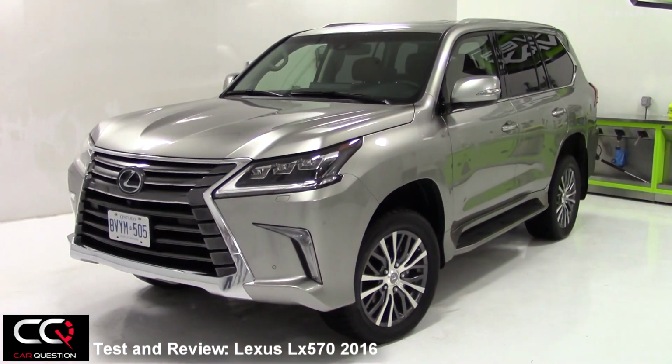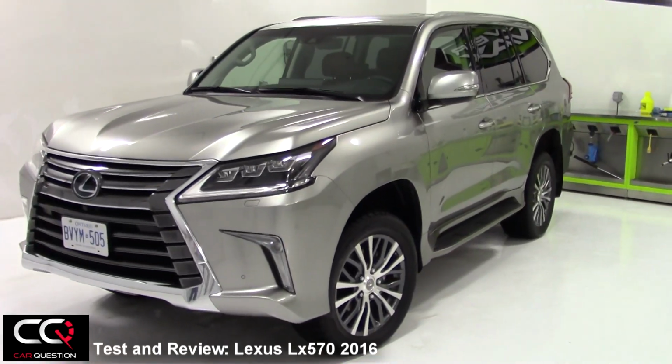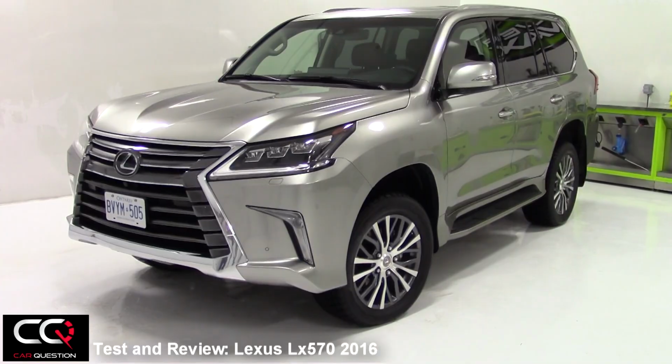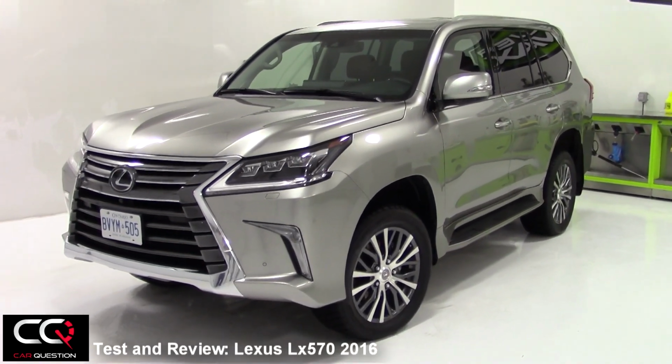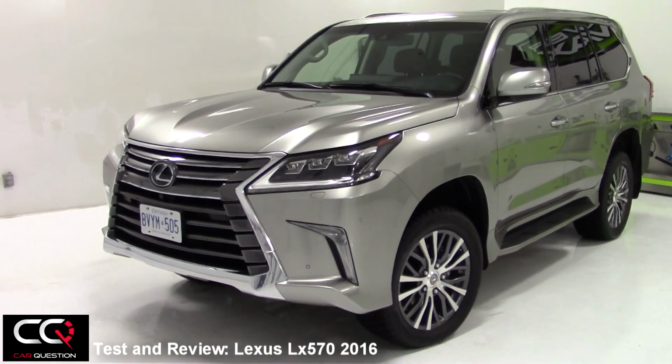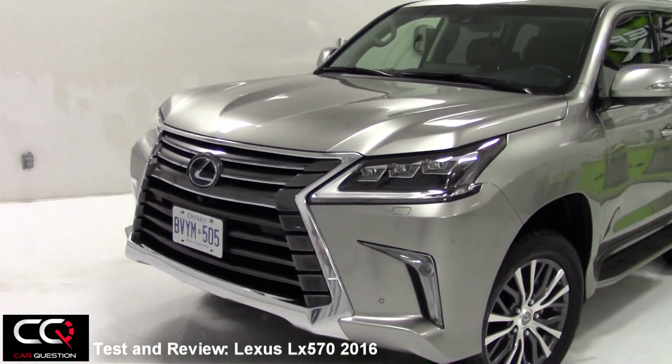Let's talk about the exterior of the LX570. First of all, you don't have any versions, you don't have an F Sport or off-road package. This is what you get. This is the only version available, which comes fully equipped just like this.